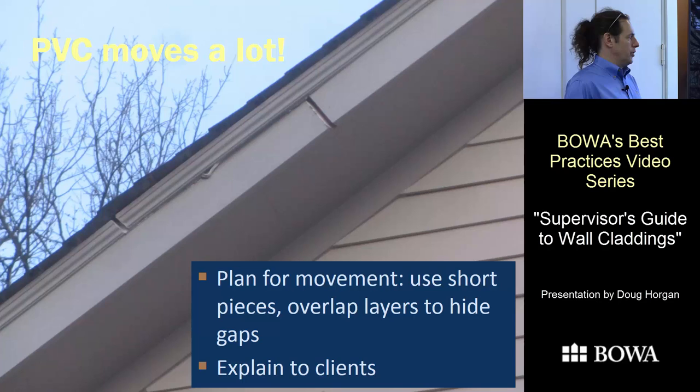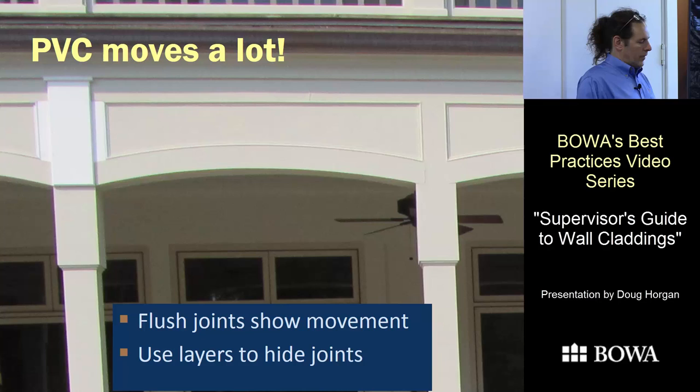So a couple things we have learned. If it's warm out, cut everything really long and squeeze it into place, use a bunch of screws at the end, and try to glue the joints together. Those help a little, but the stuff just moves a lot. So there are other things you can do. And one of the key things is to explain it to the clients. They can have trim that rots. They can have trim that costs a whole lot of money. Or they can have PVC trim, which is kind of in the middle: no rot, medium amount of money, and little gaps in the winter. Most of our clients have been okay with it when we do a reasonable job.